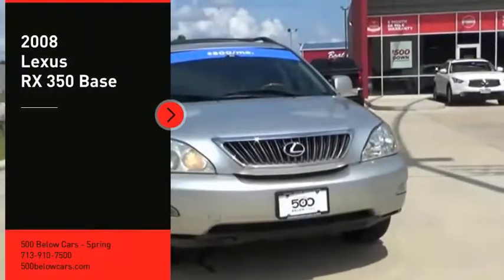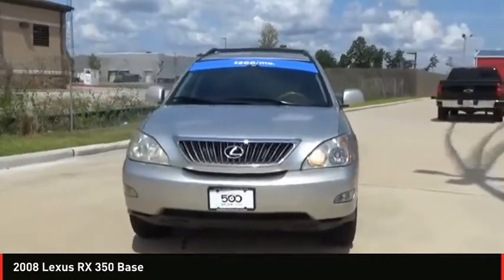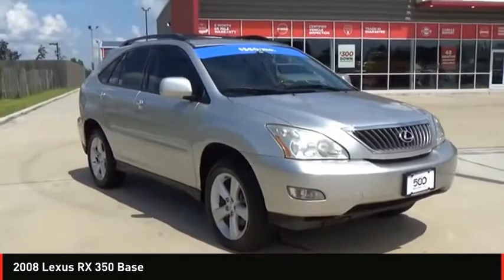Come test drive the 2008 RX 350. The RX 350 offers a driver-inspired design and intuitive technology that puts you in total control of your interior.